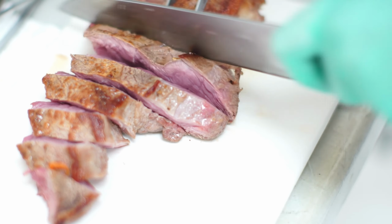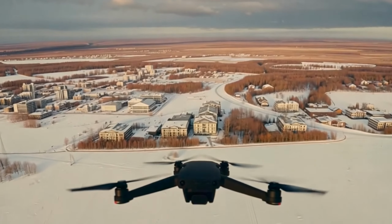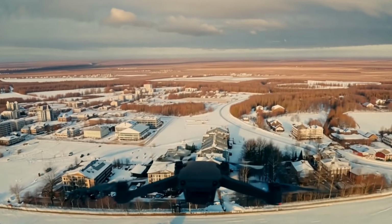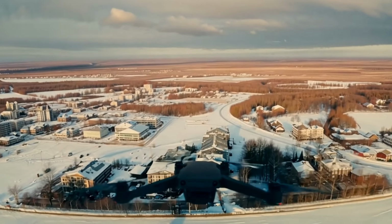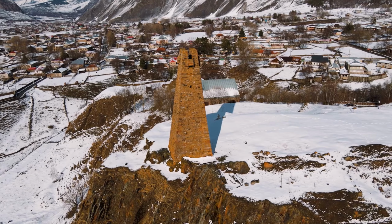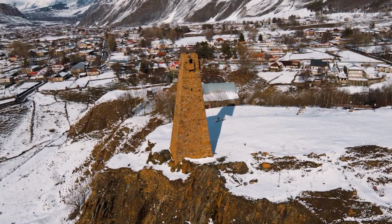Fermentation and salting are also used to preserve food. Fermented dairy products such as kumis, a traditional drink made from mare's milk, can last for an extended period. Salting is particularly useful for preserving fish and meat, as it helps draw out moisture and prevent bacterial growth. This method has been passed down through generations and remains a vital part of Yakutsk's food culture.